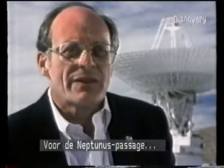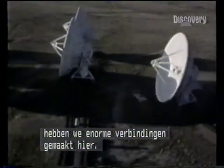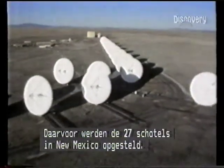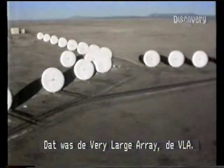3 antennas here at Goldstone. At the Neptune encounter, the array here in the United States was truly massive because we arrayed together the 27 antenna array down in New Mexico, the Very Large Array, VLA.